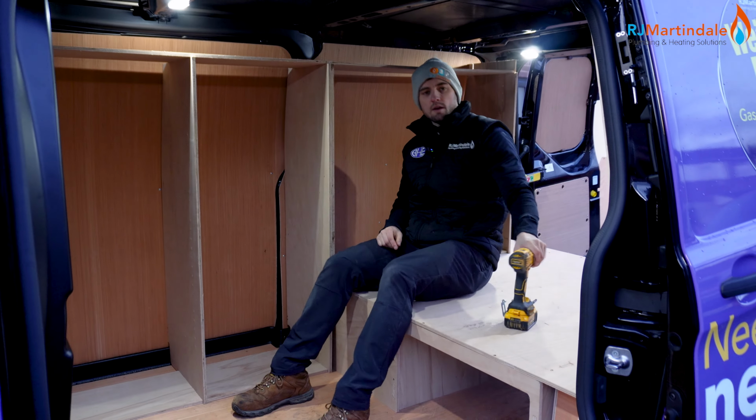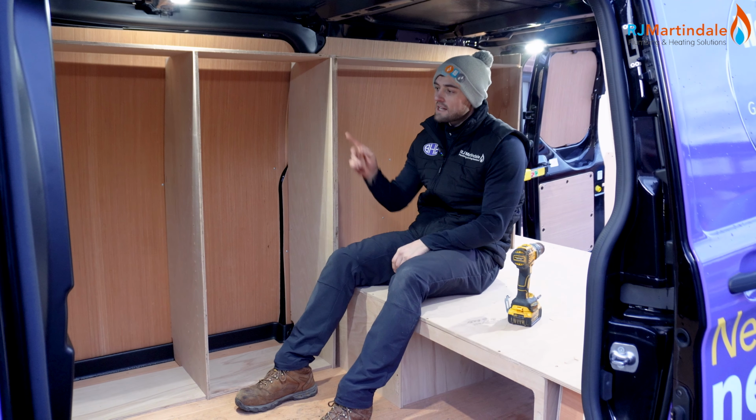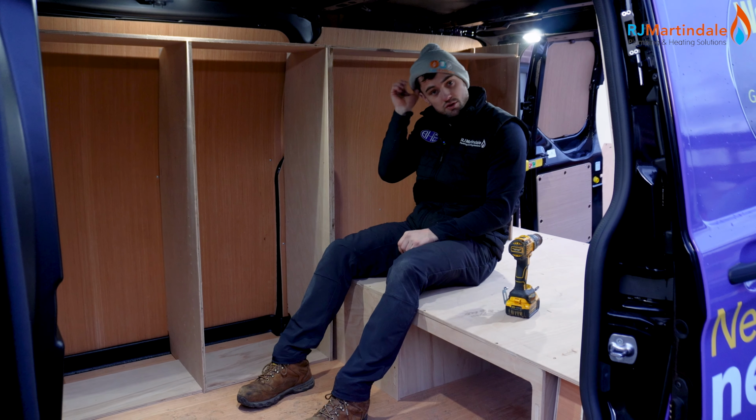Sweet. Right, I'm just going to finish off now. The deck and the sliders are in, the two side units are in. We'll fit the shelves tomorrow because I've got to get back to the office to do some work.